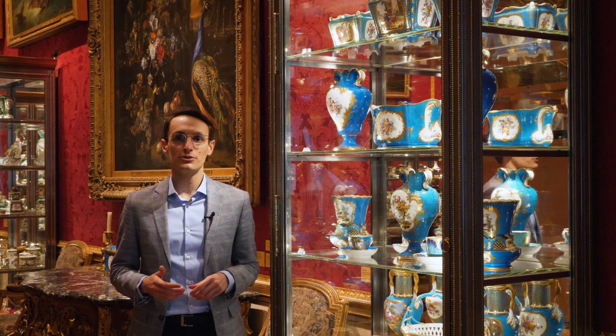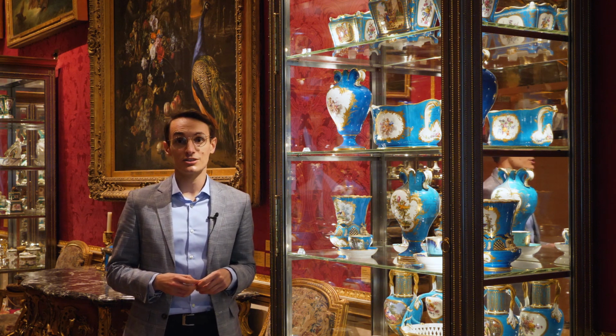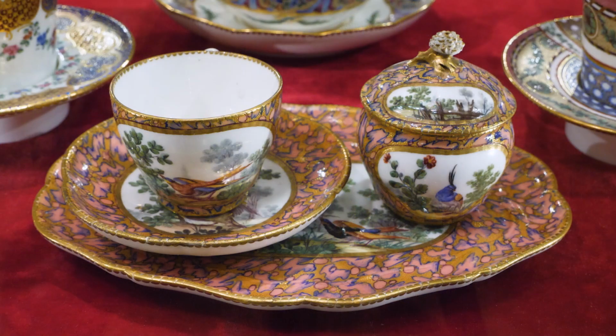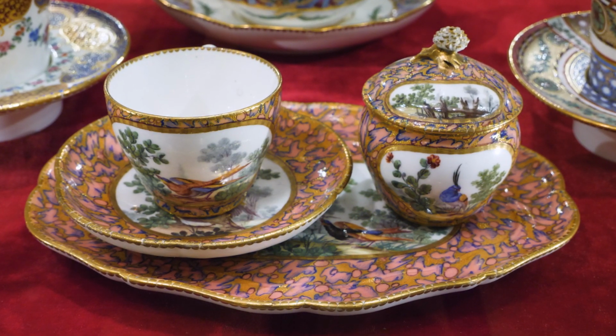I am Félix Zorzo, Curatorial Assistant here at the Wallace Collection, and I would like to bring your attention to a set of objects that is both incredibly avant-garde and quintessentially 18th century. This porcelain tea service on display at the Wallace's back stateroom.